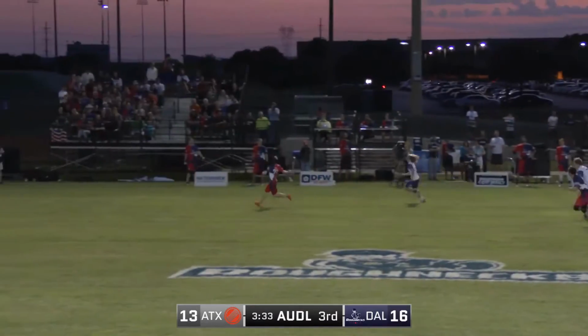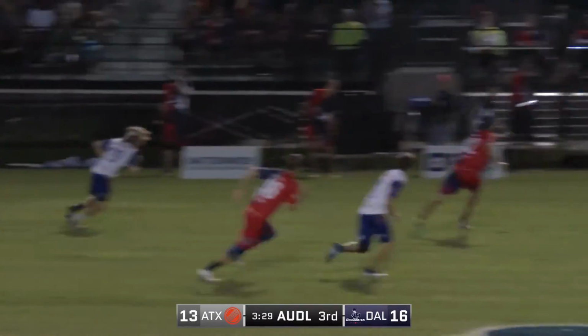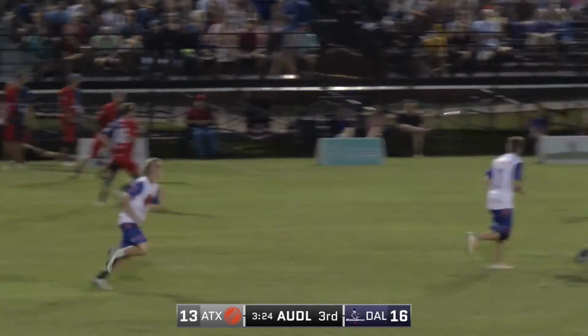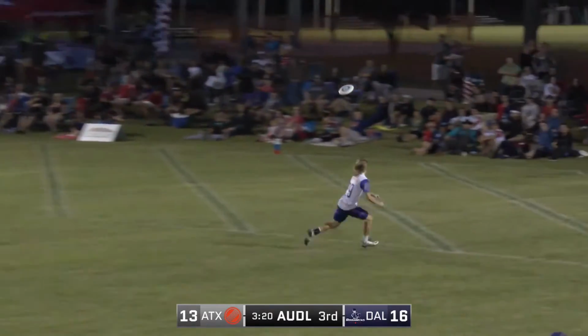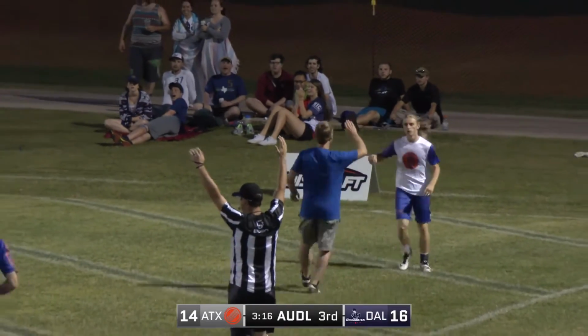Jackson's going to send that one deep, looking over the top for Slack. Slack's going to go up, and the grab is going to be made by Kinney. And the Soul will hurry it up on the counterattack. Moving down the field, Cunningham with it now, looking over the top for Kinney again, and the bookends will be made. Logan Kinney stepping up big for the Soul, and it's a 2.